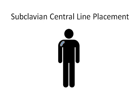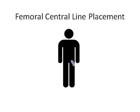The quicker and easier approach is what's called the femoral placement. This gives you a straight shot up through the person's groin into the circulatory system. The problem is a femoral placement is more prone to infection because the groin is far dirtier than the collarbone area.